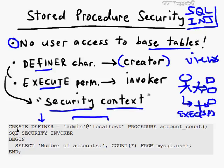So this is a special case down here where we're creating a definer of admin at localhost, and we're defining the procedure called account_count, SQL security invoker, and then in the begin end block, this is a simple select statement that grabs some data from the mysql.user table. Now this is kind of the opposite of what I was talking about up here.